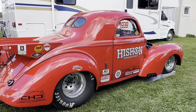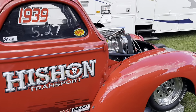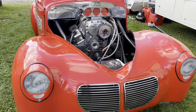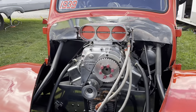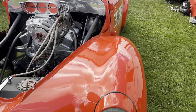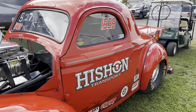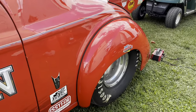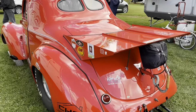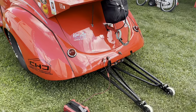So we're just walking in the pits and we met Joe Hishon here with his '39 Willys. This thing is bitchin'. Check it out. It's got a small block with a 671 Littlefield supercharger on it. Runs on alcohol. Super nice car. They've had it in the family since the '60s and been running it ever since. Gorgeous, gorgeous car. Joe and his family are awesome. I was so happy to meet them.